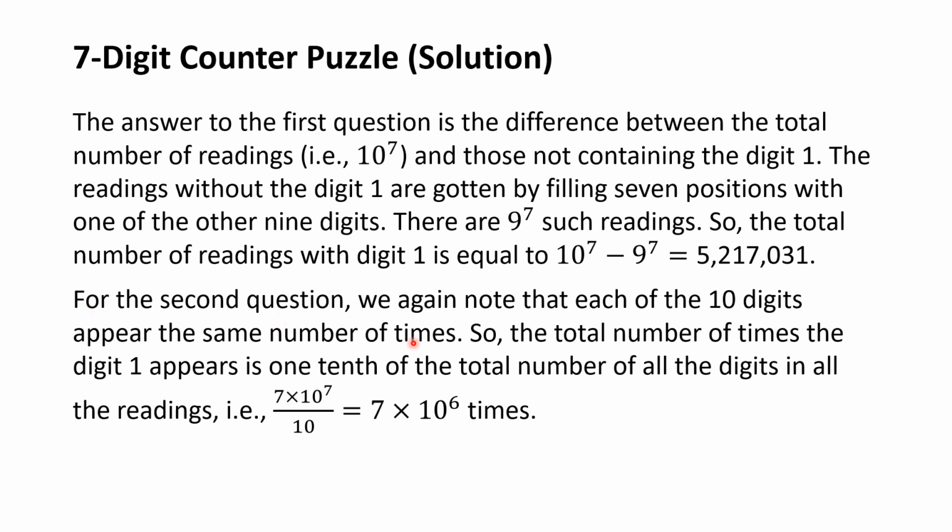For the second question, we again note that each of the 10 digits appear the same number of times. So the total number of times the digit 1 appears is 1/10 of the total number of all digits in all of the readings. So the total number of digits in all the readings is 7, because there's 7 digits, times 10 to the 7th. And then we divide that by 10. So the total number of appearances of 1 in all of the different readings is 7 times 10 to the 6th.